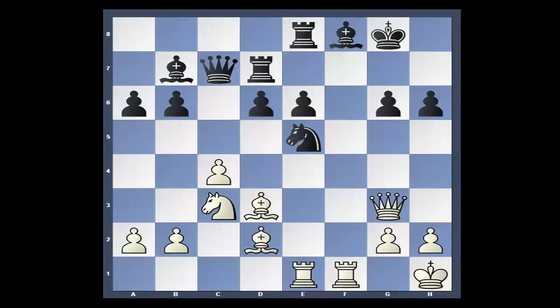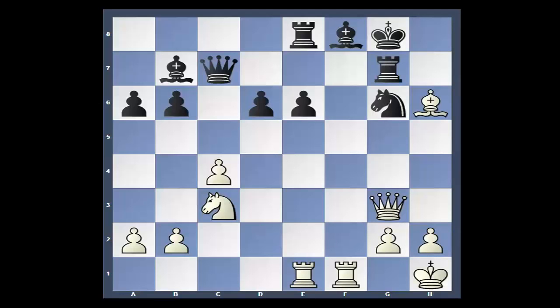Now think here. You're white. What do you do? The point of some of these videos is to figure out what you would do. So pause the video here and see what you would do as white. Rook takes e5. Great move. I think worth considering might have been bishop takes, and after knight takes, bishop takes, rook g7. But it's not as good for white.